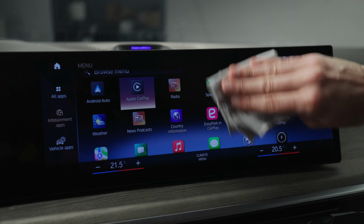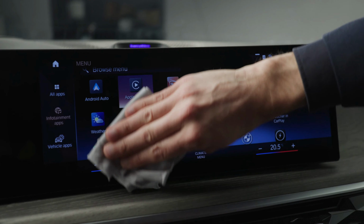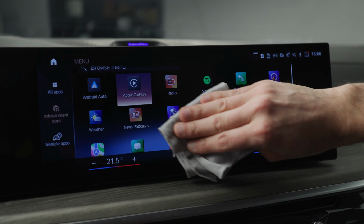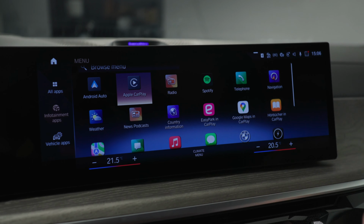The main infotainment unit, OS8, of course, here you also have to clean it with a microfiber towel. And next time, as a revenge, I'll use a BMW microfiber towel in an Audi.